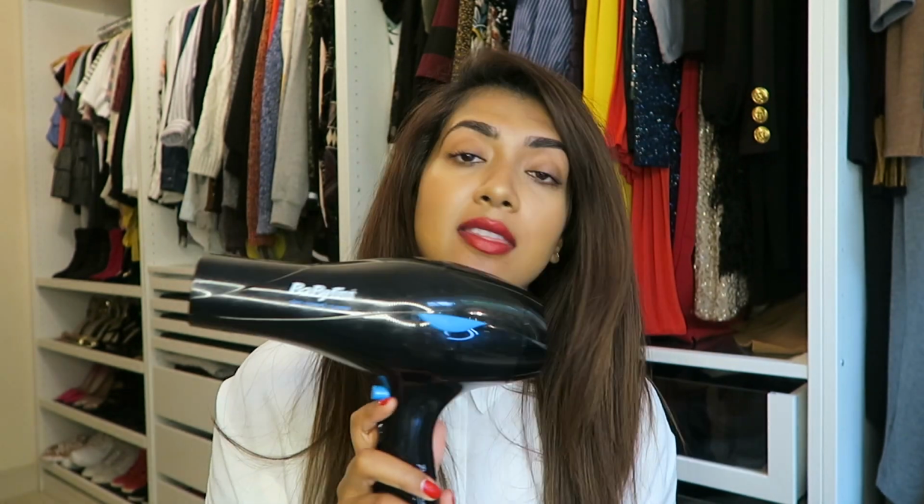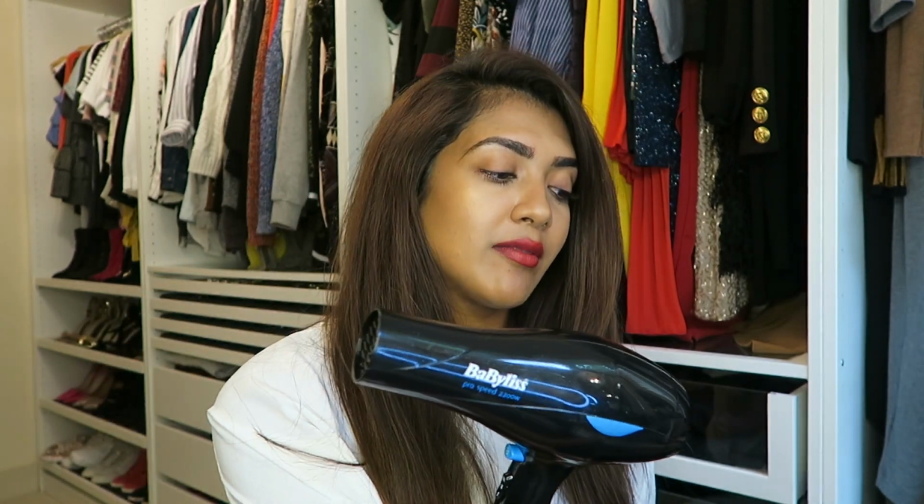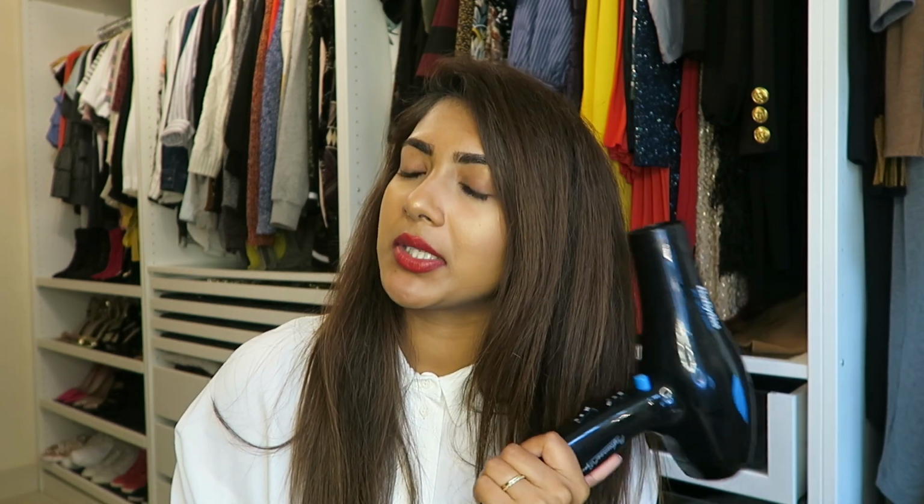It does come with different nozzles. The reason I never use nozzles is because, again, I don't want my hair to be flat and straight. I love the volume in the roots, which is why I just use it like that without the nozzle, and my ceramic plated blow drying brush. So that's enough. Maybe I should do that video on blow drying.